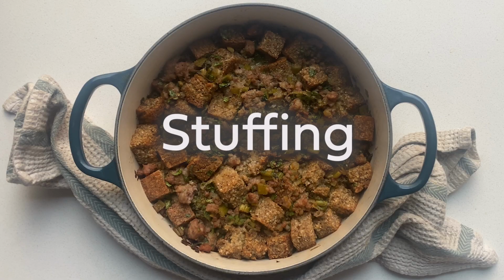Now, onto a Thanksgiving classic, stuffing. Technically dressing because it's not going inside the turkey, but who cares? You know what I'm saying.